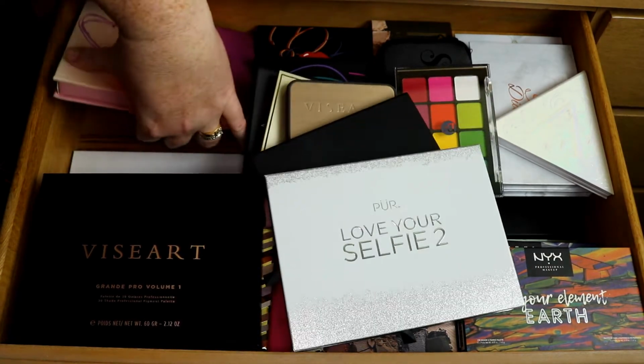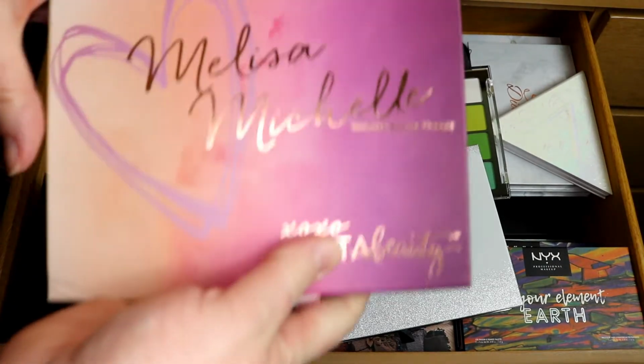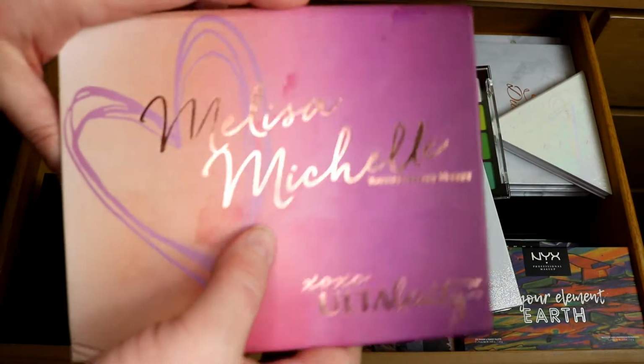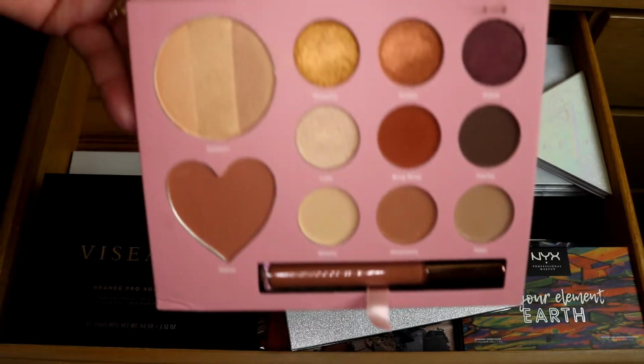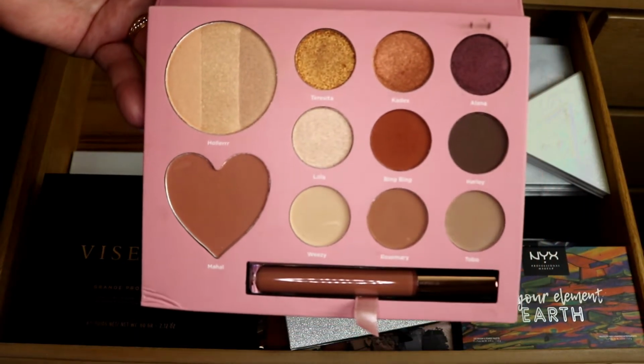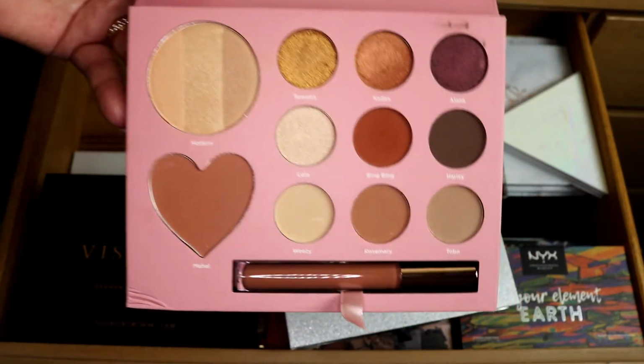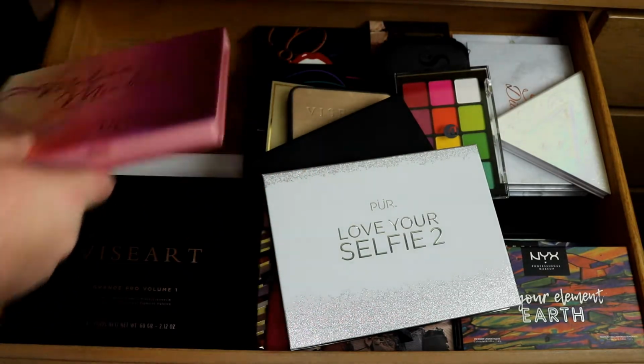I had this Ulta palette that was a collab with Melissa Michelle. I actually did really like this palette. I thought this was a really nice palette. I thought the colors were really pretty, and I thought the shadows went on nicely. I really didn't have anything bad to say about this palette at all. I actually really, really enjoyed it.